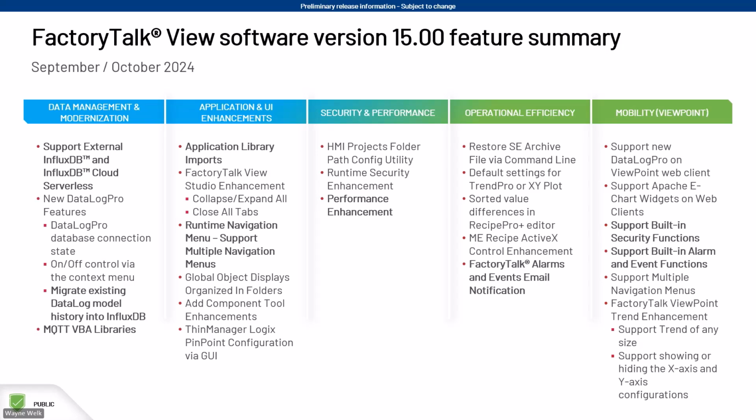The biggest takeaway for me is that we're getting away from SQL and going to InfluxDB as our database. This drastically improves the DataLog Pro. It's a much better feature set. Also, they've added onto the MQTT libraries for cloud connections, and better security functions are also built in for things such as ViewPoint.